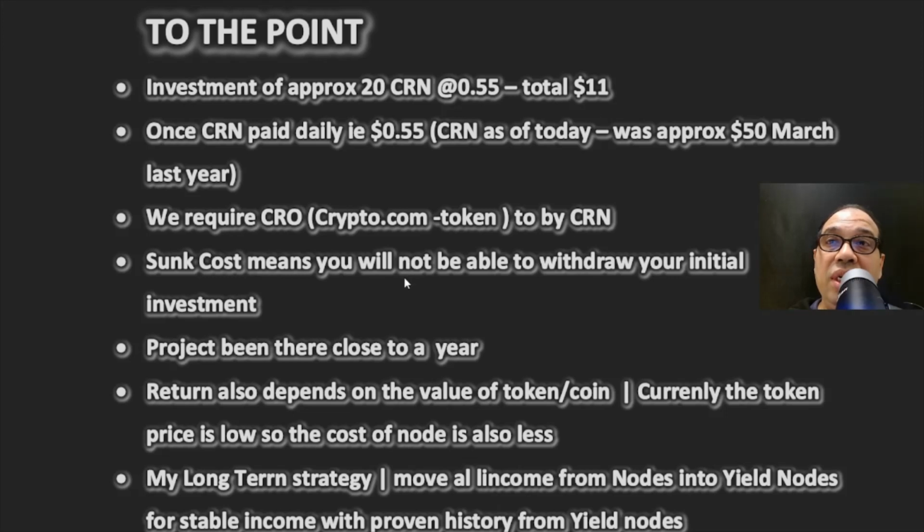But a very important point here is that for every node you create, there is a monthly fee, which I'll run through shortly. This project has been running close to a year. At good times it was giving really good returns because the CRO was higher, but that also means it would cost much more to create a node than before. So the return depends on the value of the token. At some time the CRN was much higher, approximately $50 in March, so a node could give as much as $50 a day.